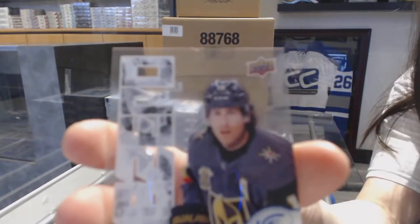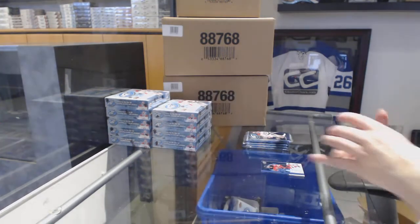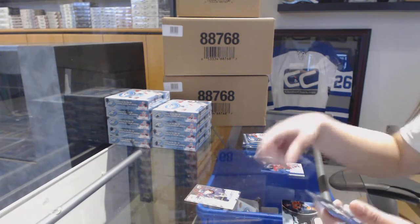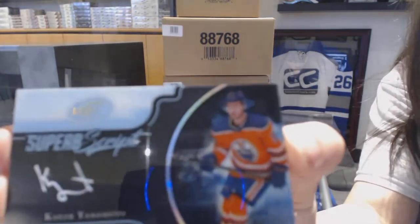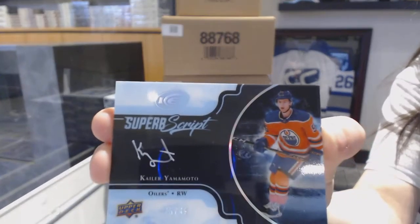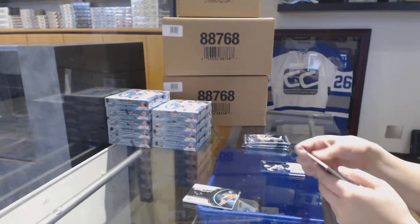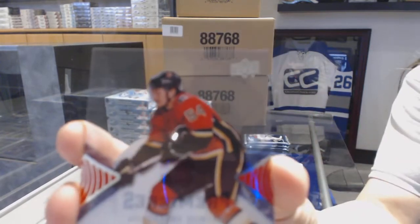Vegas Golden Knights, James Neal. Slick Rick, how's it going? Cool. We've got a Superb Script auto, numbered to 49, for the Edmonton Oilers, Ryan Nugent-Hopkins. I'm doing great, thank you. Excited to see how Ice goes tonight. We've got a rookie numbered to 999 for the Calgary Flames, Rasmus Andersson.